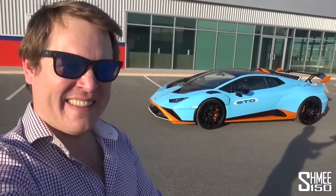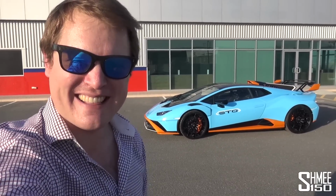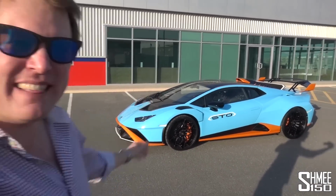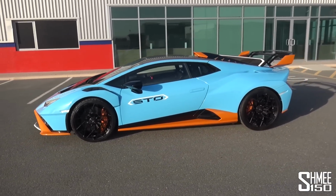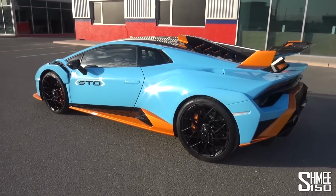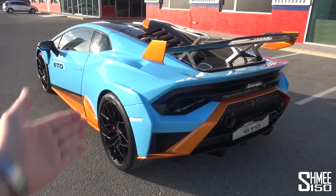The first thing that I've got to say about this car is wow, it looks incredible. I'm beyond excited for what's going to be coming on the channel in the future with the Huracan STO. But let's go for a walk around to take in all of the details and of course to hear it very shortly. This is my first time seeing the car in person. It's just been unloaded here. A huge thanks to those who have been involved to make it possible to take a look at this and to share it with you.